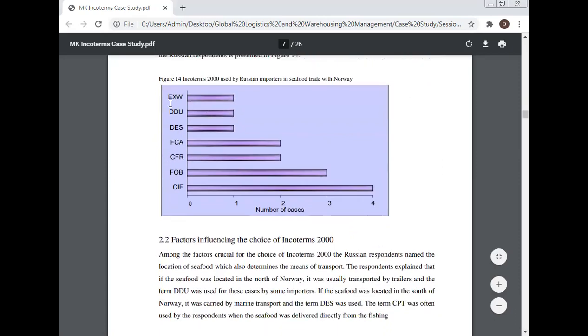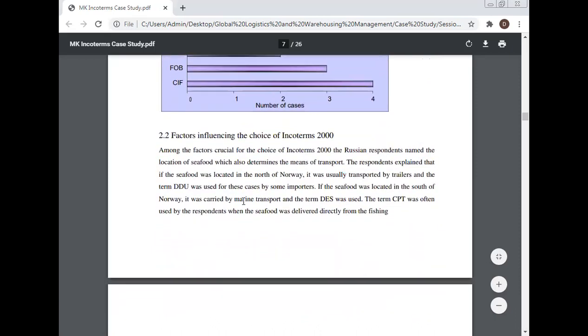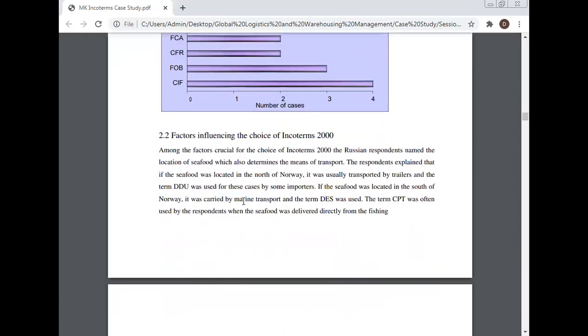EXW 1, DDU 1, DES 1, FCA 2, CFR 2, FOB 3, CIF 4. The factors influencing the choice of the Incoterms 2000. Among the factors crucial for the choice of the Incoterms 2000, the Russian respondents named the location of the seafood, which also determines the means of transport. The respondents explained that if the seafood was located in the north of Norway, it was usually transported by trailers, and the term DDU was used for these cases by some importers.